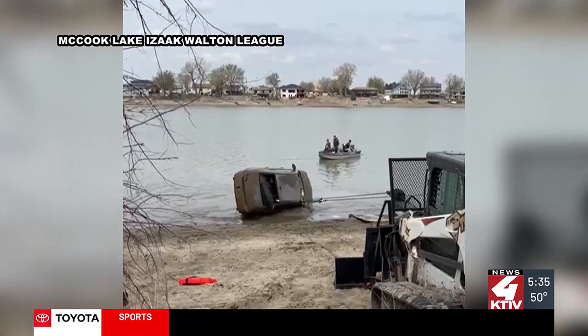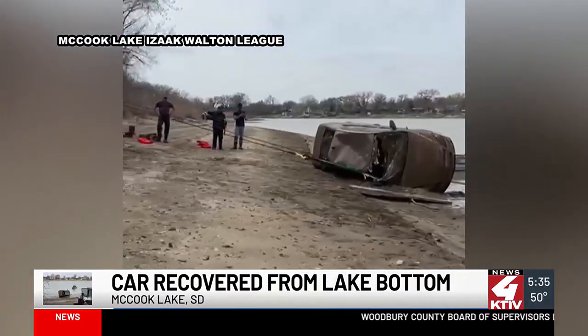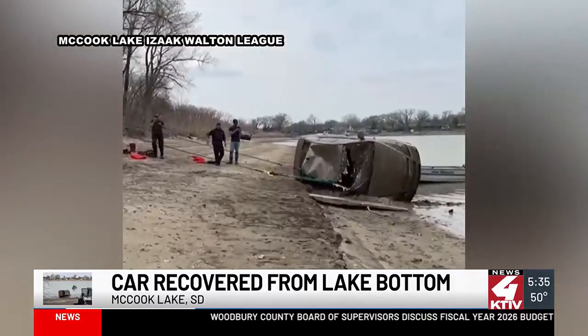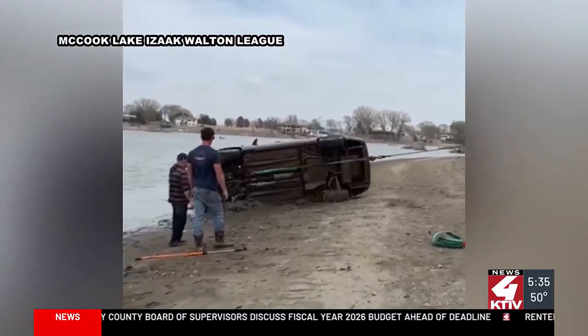Just 2 days after our tour of the lake, that car was pulled from the lake bed. A tow company had to access the McCook Lake Island and use special equipment to get to that Chevy Malibu. The car's owner knew it had ended up in the lake during the flood. It was just a matter of locating it and waiting for the water levels to drop low enough to get it pulled out. We used a boat to get out to it.